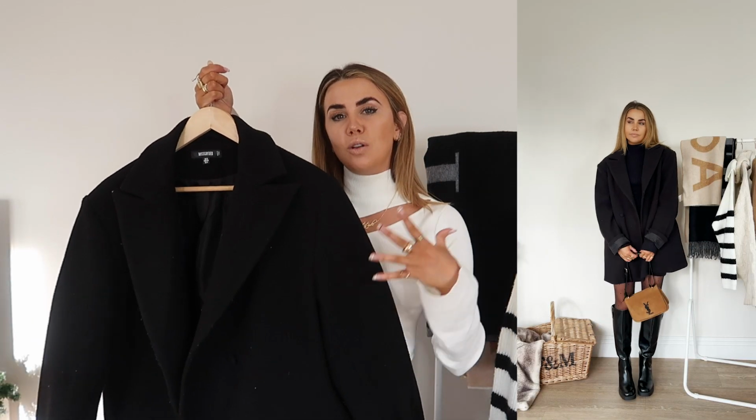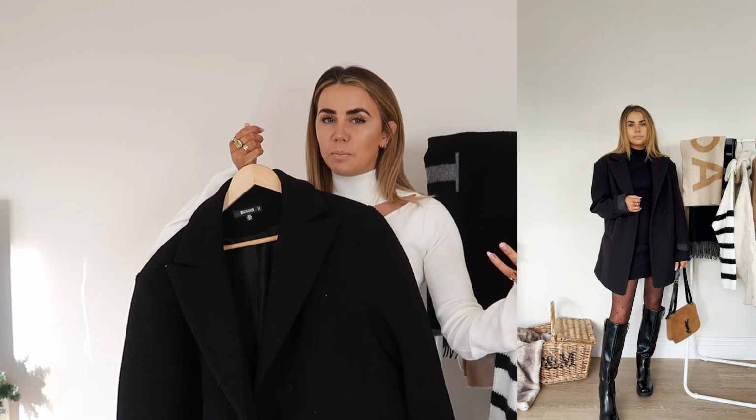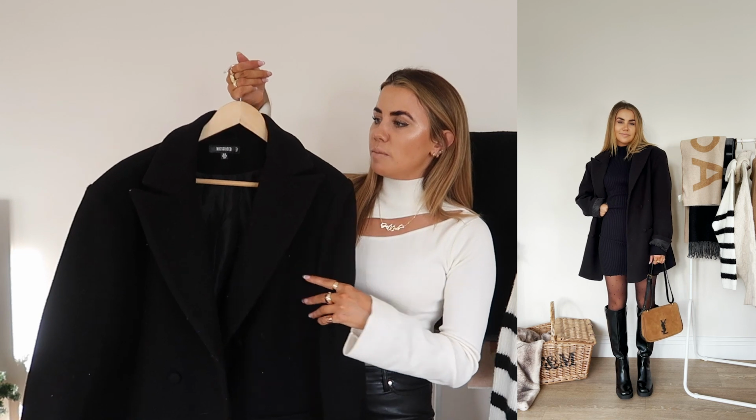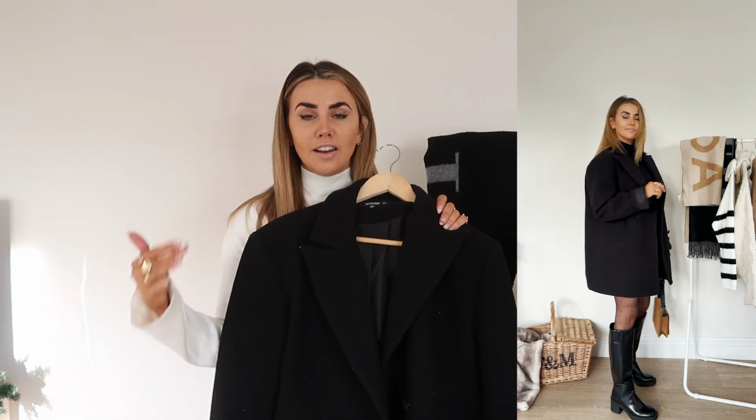Then for outerwear, I've picked three different styles of coat, and you can probably already guess which ones I've gone for. As I just said with the blazers, you can't really wear them year round, so I upgraded and I got a thicker wool coat that looks like a blazer. So this is technically a coat, but could be called a blazer. Depends how you look at it, but this is from Misguided, and I own it in three different colours because it's so gorgeous and I love the fit so much.